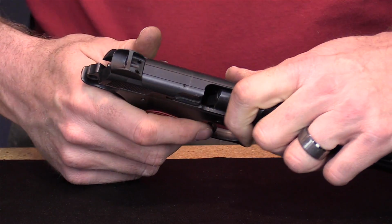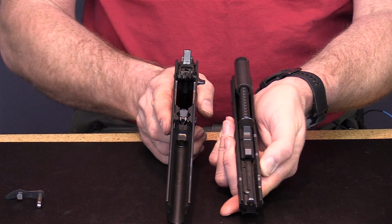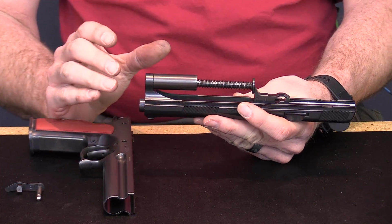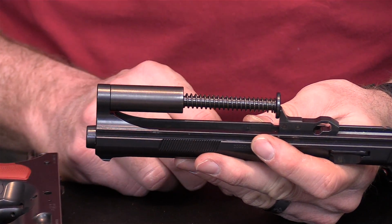Once you have that pin out, now you can take the gun apart by pulling the two halves apart. Let's take a look at this upper assembly first, because this is what really makes the gun unique. This thing right here weighs 4.6 ounces.